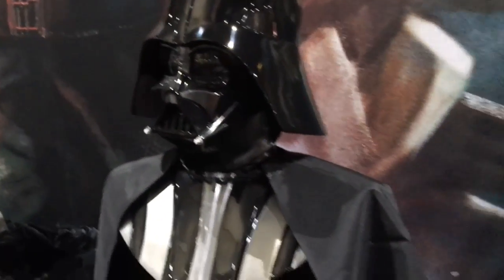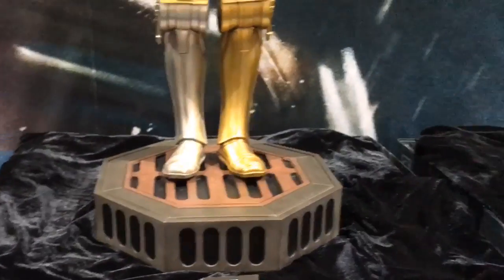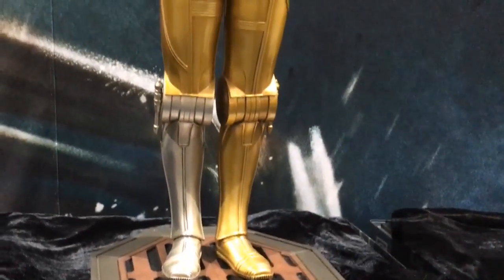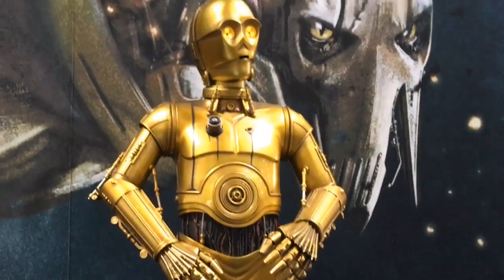So, back to legendary scale. We all know that Susan loves R2-D2. But what's R2-D2 without C-3PO? Thankfully, my favorite droid is C-3PO. So Susan and I make a pretty good pair.